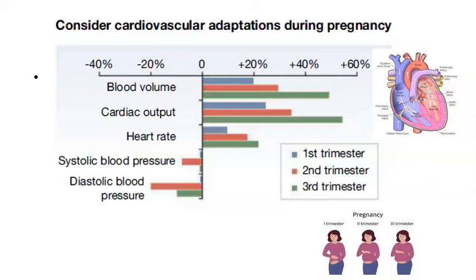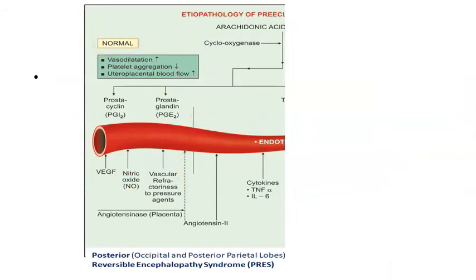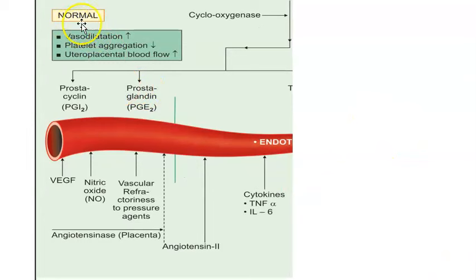Now look at what is supposed to happen to the blood vessel. So this is the blood vessel. It is going to undergo dilatation. Okay, why? Because of prostacyclins, prostaglandins, VEGF, nitric oxide, vascular refractoriness to pressor agents, and angiotensinase, which is coming from the placenta. And because of this, the vasodilatation is happening. Let me zoom this a little. So in normal pregnancy, not normal me and you, it is normal pregnancy they are trying to say, there will be vasodilatation causing less blood pressure.